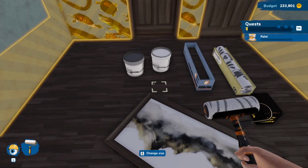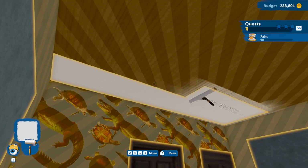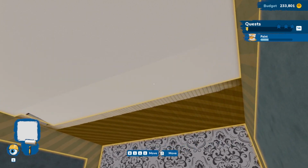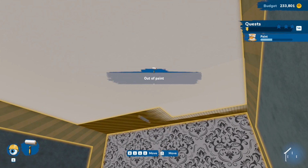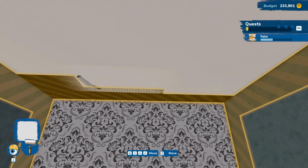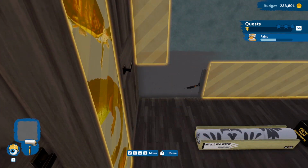There we go. Now we just have to paint. White on the ceiling. I feel like that's the correct choice here. And then we'll do the gray on the walls. And I think that'll be just fine. Looks like we are putting a lot of windows in here. I'm gonna need to grab some more white. There we go. Alright. And all the way across. Okay, let's switch to the gray now.